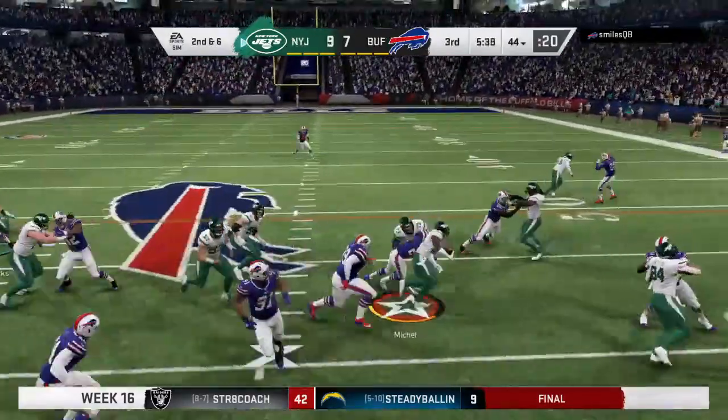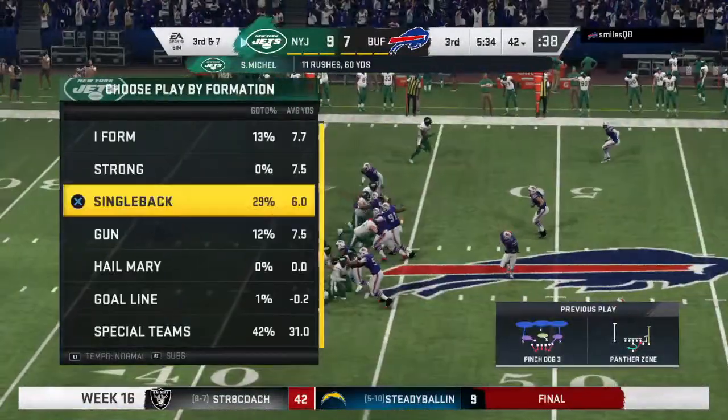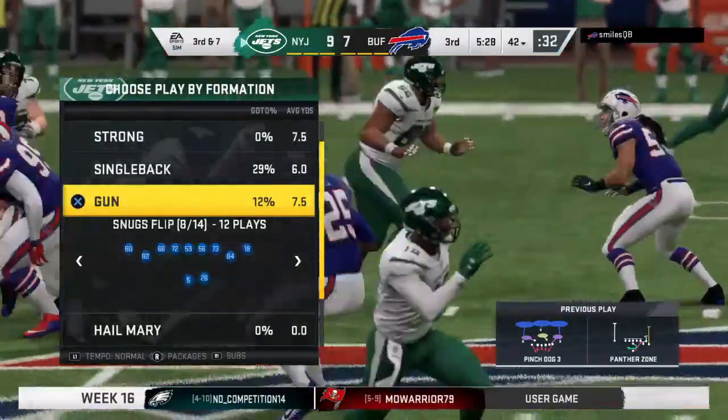On second down, Michel. And he is met quickly in the backfield. Down he goes, folded like a lawn chair. That backs him up 1 yard and brings up third down.